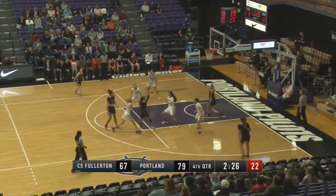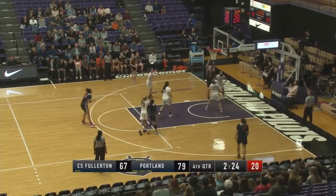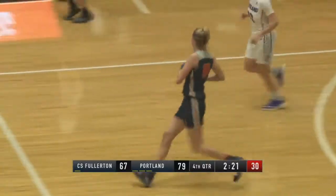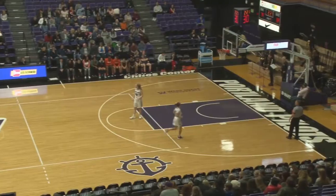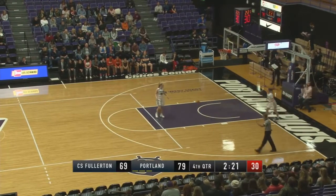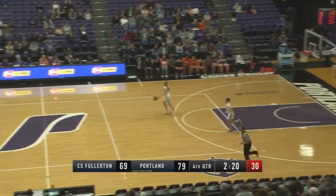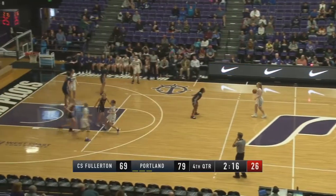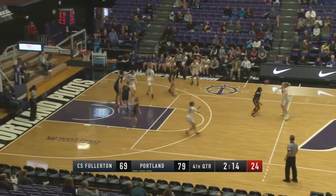Yarte with the rebound. Brooke open underneath. Gets it to go. Great pass underneath. Lead for the Pilots. 2:21 left to go here in the fourth quarter. Not a whole lot of time, but not a huge lead. Not unsurmountable. So you can count on Cal State Fullerton to keep bringing it. Slaga.